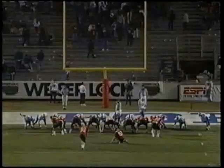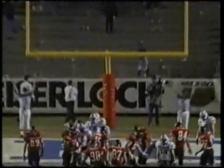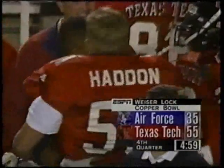Tossed to the outside, and he slashes inside this time. Accelerates right through a couple tacklers. Runs through Guthrie. Runs through Hutchins. Malloy gets over there, doesn't even get a hand on him. Walks into the end zone. What a performance. What a night. 4 touchdowns, 260 yards rushing. Both Copper Bowl records by far. And now Texas Tech racks up their 55th point with the extra point. 55-35, Red Raiders by 20.